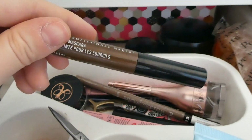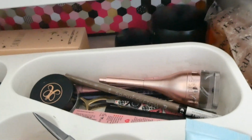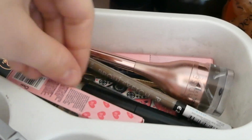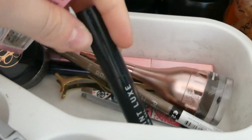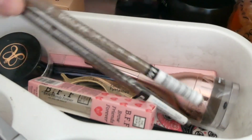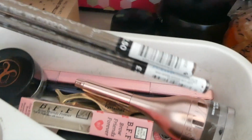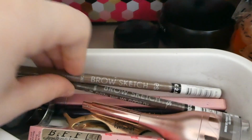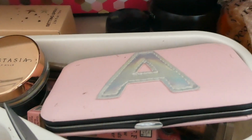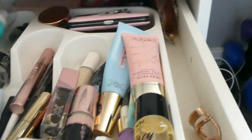This is one of my favourite brow gels ever, so this one is staying. And then this is a new brow gel that I've not tried yet. Same with this brow gel. I don't think I've tried that yet. And then these brow pencils I'm keeping for a testing Primark makeup video. And yeah, everything else in there can kind of stay. So I guess that section was really easy too. Like I said, I doubt I'm actually going to be getting rid of a whole bunch this time. But yeah, there we go.